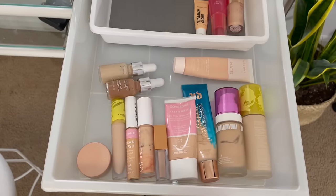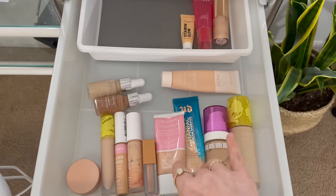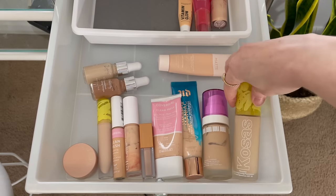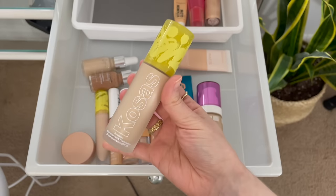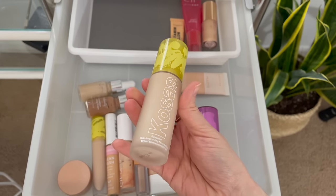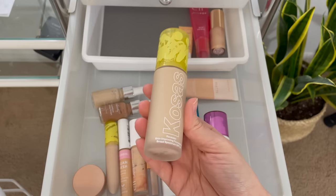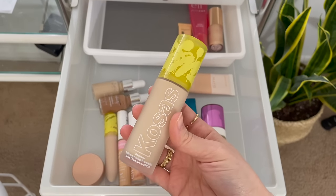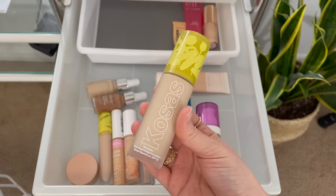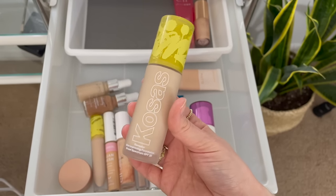All right, moving right along into this drawer. Let's see. I think I do want to pull out a foundation. You know what? I'm going to go with my Kosas Revealer Foundation. I really love this foundation, and I just want to give myself permission to use it. I feel like I've been using my Project Pan foundation a lot, the NYX Born to Glow, and I just want to give myself permission to use what I'm loving, even if it is newer to my collection. So yeah, let's pull this one in. This is just such a nice medium coverage skin-like foundation. And I really like that it has SPF in it as well.